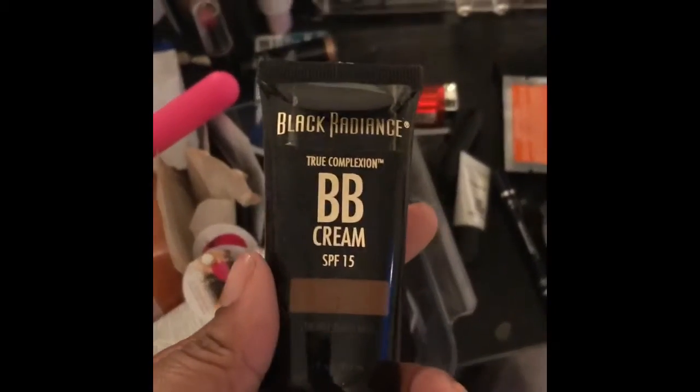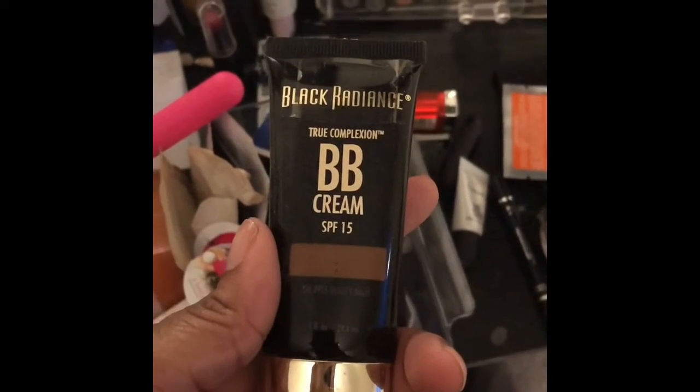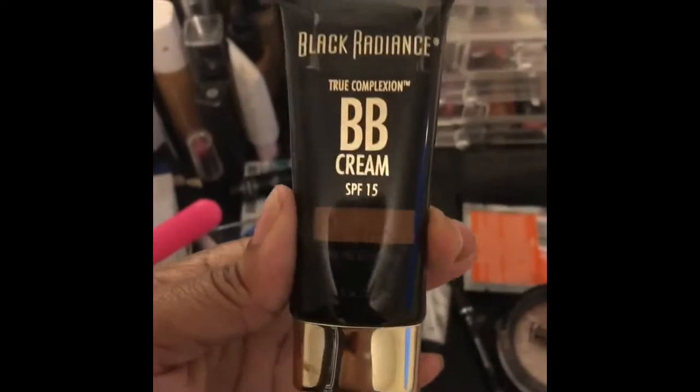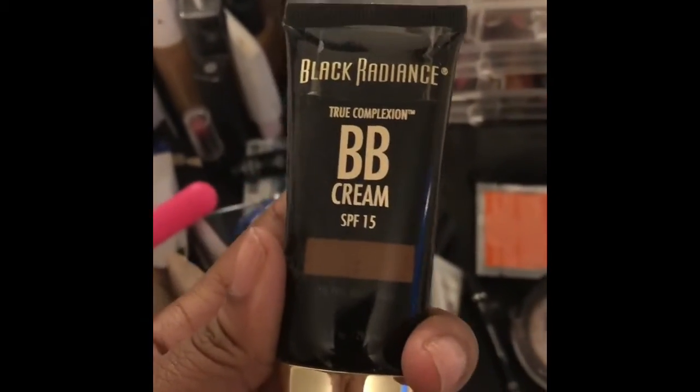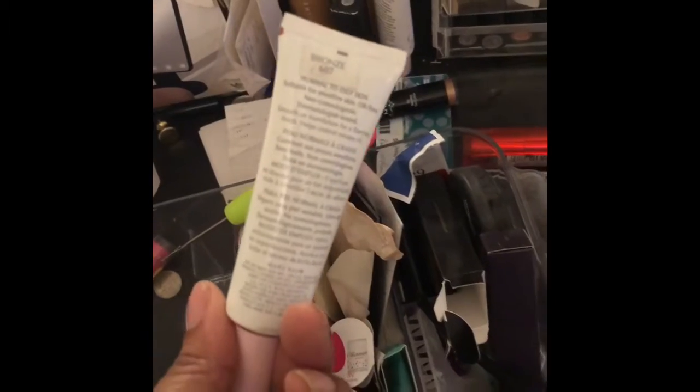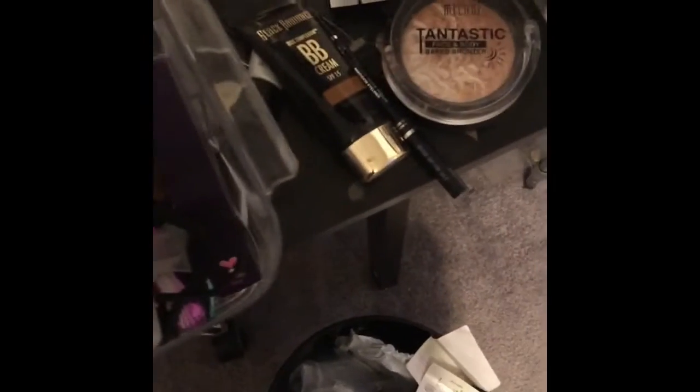Then I have a BB cream by Black Radiance that I honestly haven't used because it hasn't been my complexion, but when people ask me to do their makeup, I may actually be able to use this on somebody that has a different complexion. Then this is 607 Bronze. Yeah, I'll hold on to my Mary Kay makeup just because sometimes it's hard to find certain people's shade.